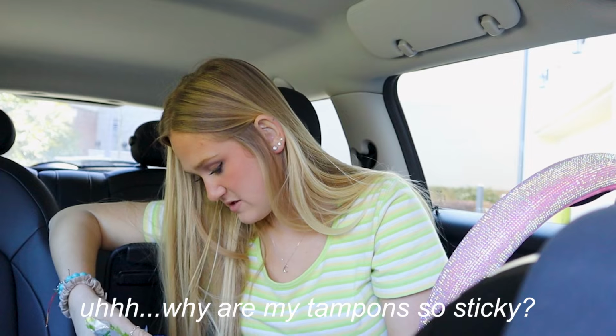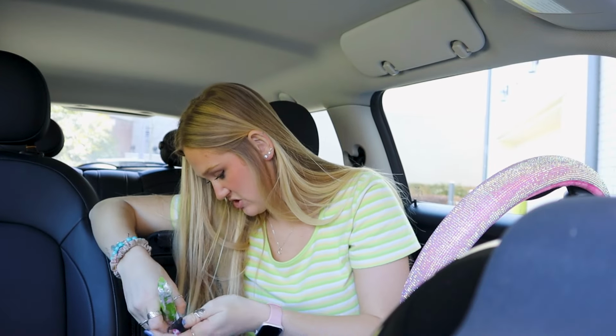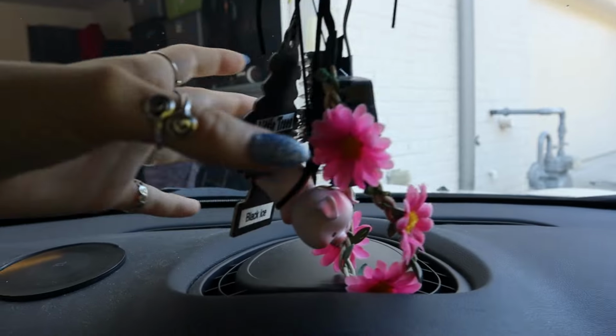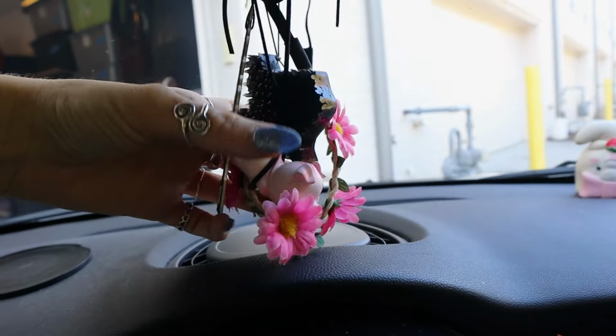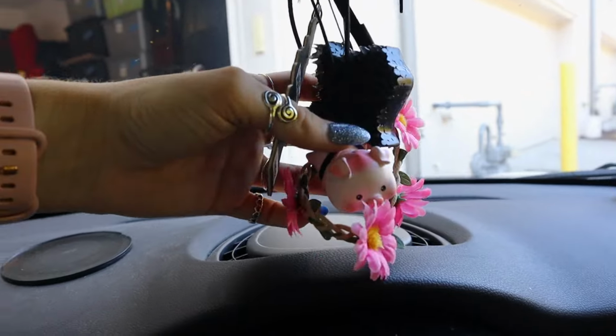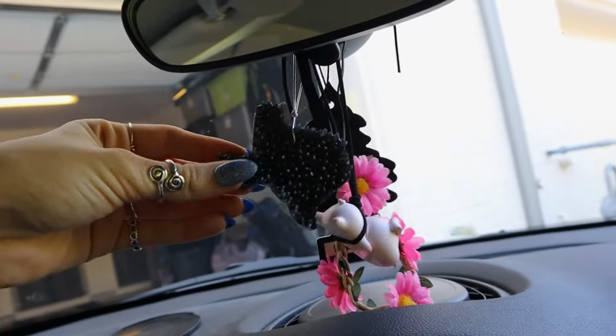Ugh, why are my tampons so sticky? Something exploded in here, so that's going in the trash too. What else we got? What else we got? I have the cutest little decor things here. I have this little pink headband with flowers on it, a little pig that Chase, my brother, got me for Christmas, and this little Texas air freshener that my family from Texas got me.